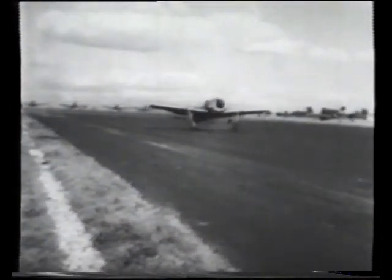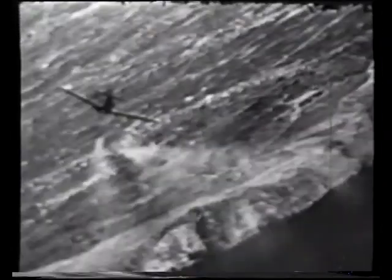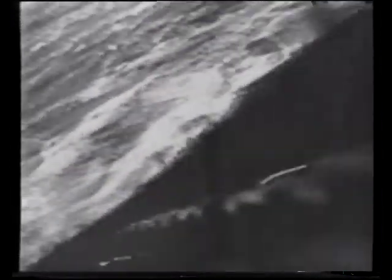By the summer of 1941, early production Model 190s were becoming operational, with fighter group JG-26 under Adolf Galland. Then on the 27th of September, 190s engaged British Spitfires over the Channel for the first time. The result was a staggering defeat for the British.